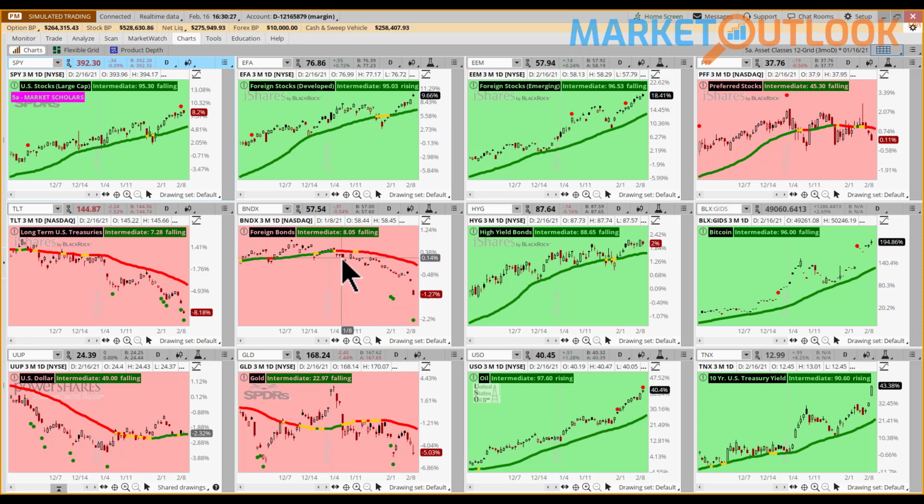And it's almost like a light switch where we went from having this green moving average to mostly having a red moving average, telling us that price is now below a falling moving average, and it's trying to play catch up in a hurry here. This was a pretty steady drop that we've seen in the last 3 days, and now we do have oversold cluster signals on both foreign bonds and also long-term U.S. Treasuries.